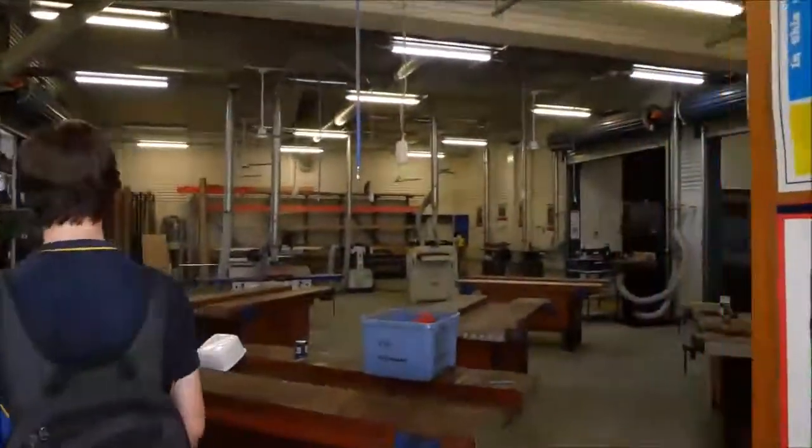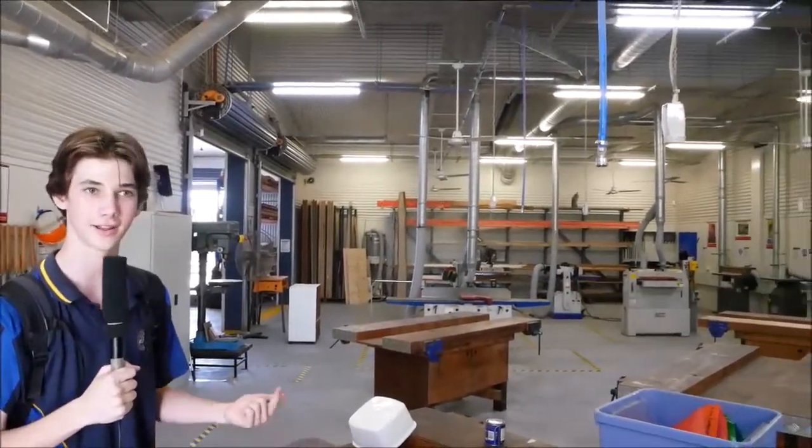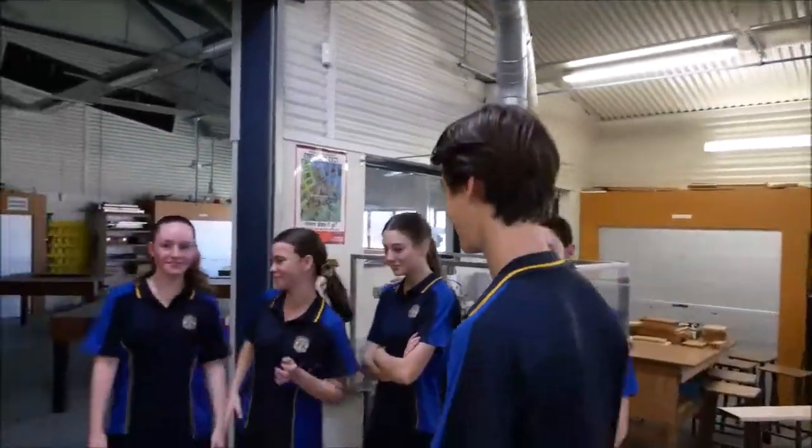This is the Trade Training Centre. This is where we do design tech. My favourite part about design tech this year was building a lamp. Let's go have a look. In Year 7, you'll have the opportunity to make many constructions, like a pencil holder and a lamp, and of course, much, much more. Before we do anything, we need to go put on some PPE, personal protective equipment.